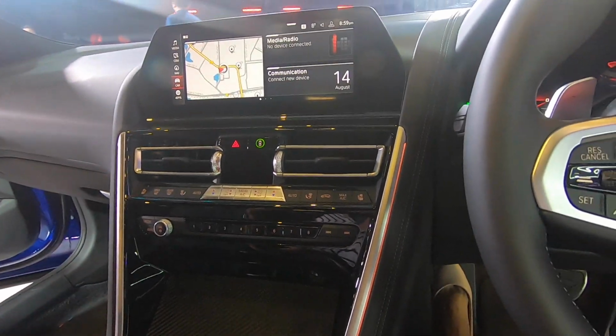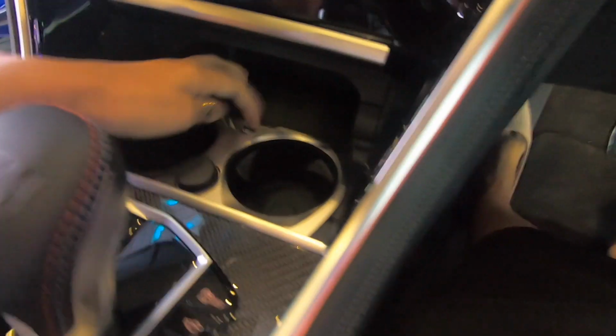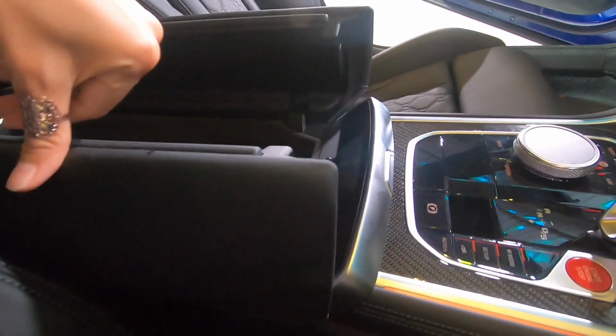So very similar. We don't have to talk much about BMW's interior. You know that we go from one to the other is very similar. Two cup holders, one USB port, a wireless charging, power socket. Closing this, opening this.